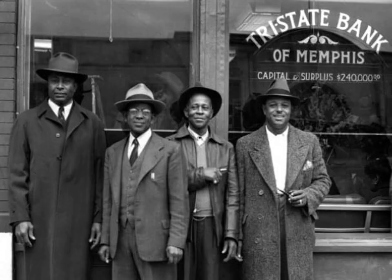Segregation stimulated the establishment of banks by African Americans following the dismantling of the Reconstruction era. Most of the 130 such banks were established throughout the southern states, with Virginia home to the largest number.